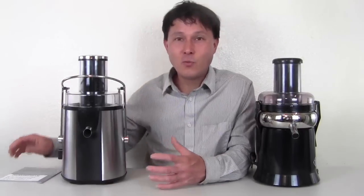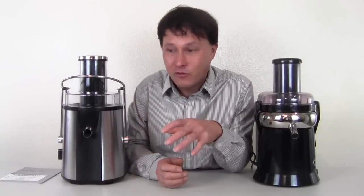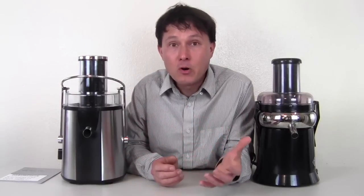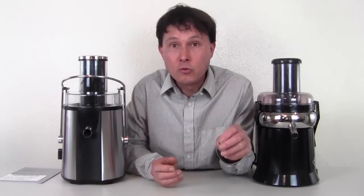I mean, this is why you do not want to buy an inexpensive juicer, because if it's an inexpensive juicer, they've really cut corners when making it, in my opinion, and maybe put a cheaper motor in there that can't handle long-term use.